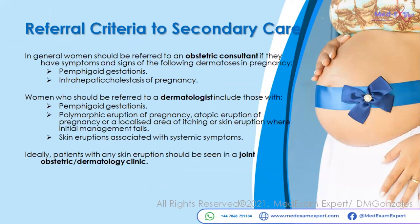So here are our referral criteria to secondary care. In general, women should be referred to an obstetric consultant if they have symptoms and signs of the following dermatosis. So you refer to an OB-GYN if you have pemphigoid gestationis and intrahepatic cholestasis of pregnancy. Why only two? Because, as I've mentioned in the previous slides, only your pemphigoid gestationis and your intrahepatic cholestasis have an effect on fetal outcome. So the other two dermatoses don't have a fetal effect. Okay, so it resolves spontaneously. So if you have these two conditions, you refer to an obstetric consultant.